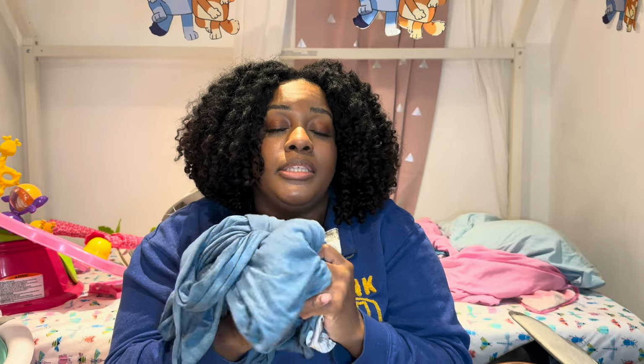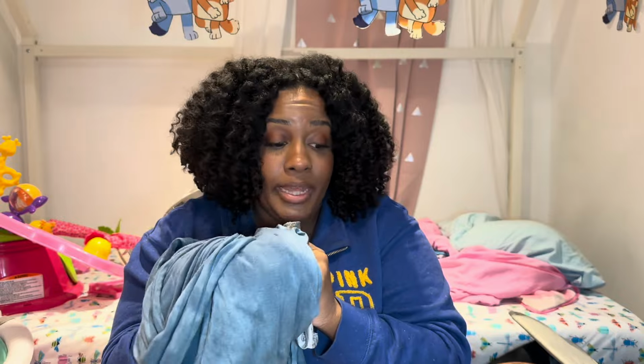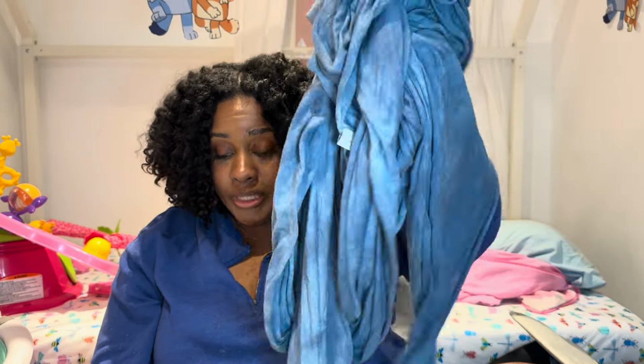You are going to need this because whether you like it or not, at some point, you're going to have to carry your baby around with you because they're not going to let you get anything done. And if you want to get stuff done around the house, you're going to be carrying that baby. So get you one of these. If you have a summer baby, you need you one of these.